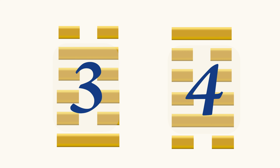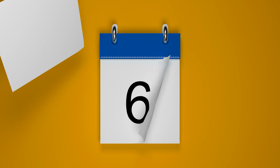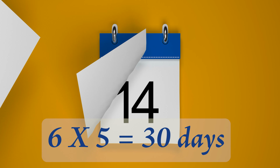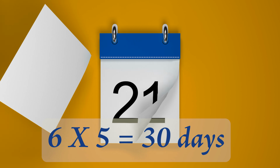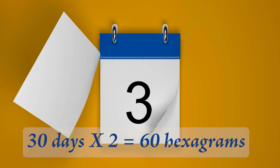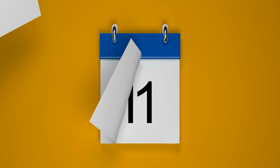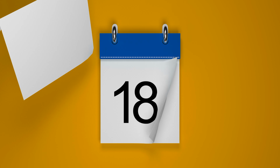If we look at ancient China, the calendar was made up of what they called 6 nodes, and each one of these nodes was 5 days, for a total of 30 days. So each day of the calendar is made up of a pair of hexagrams. Take 30 days times 2, and that makes 60 hexagrams, with 4 hexagrams left over. Those 4 remaining hexagrams are really special, and we can talk about those in another episode.